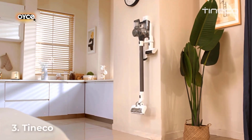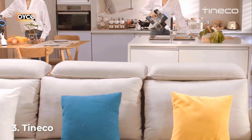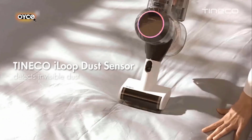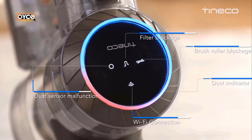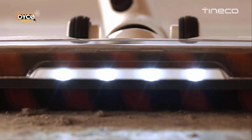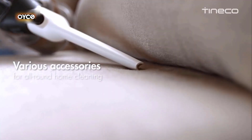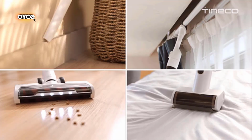Number 3. Tinico, featuring iLoop Smart Sensor Technology, Pure 1S11 detects hidden dust and debris and auto-adjusts suction power in real time, for up to 2x longer runtime and complete cleaning confidence. High performance, ultra-quiet digital motor delivers 130W of strong suction. Clean quietly with less disturbance to family and pets.